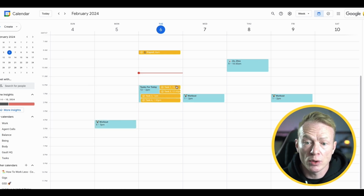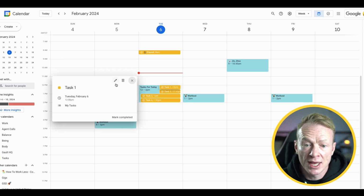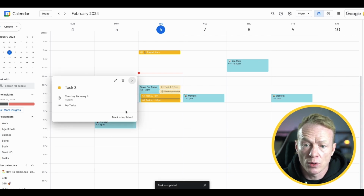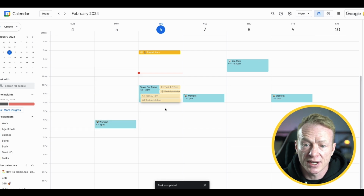That's awesome, but I also know exactly which tasks to do. And once I've done them, I can mark them completed, check them off as I go, and I'm way more productive and I can see what I've got done inside of those tasks.